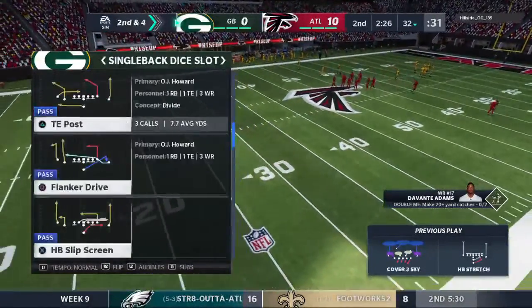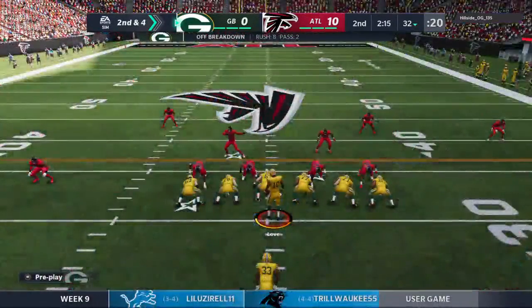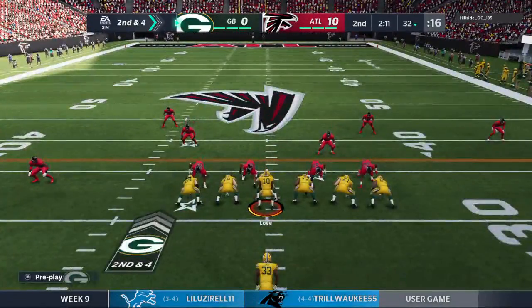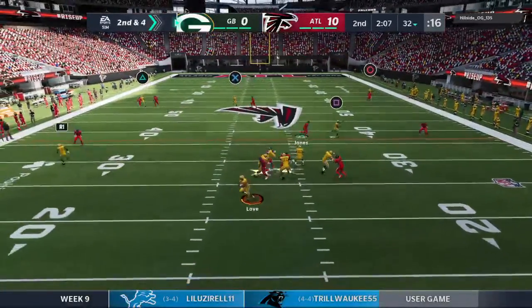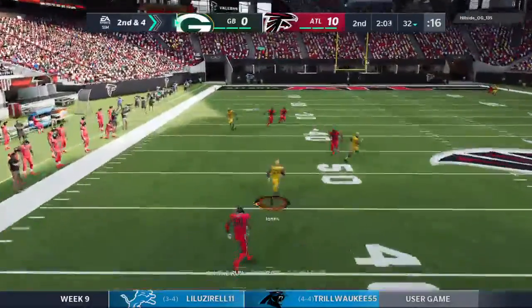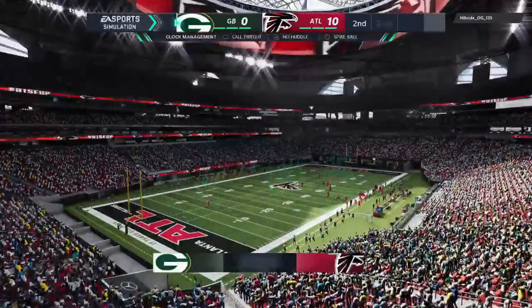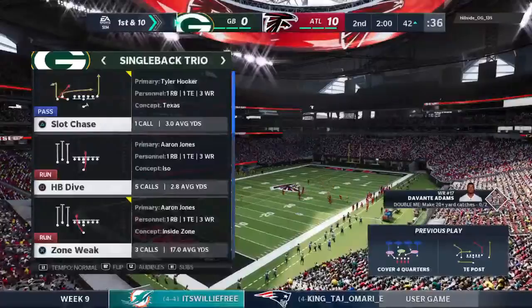Pick up of 6. Brings up 2nd and 4. At the 30. They don't need to run another play here before the 2-minute warning. Let's see if they do it anyway. Love looking to throw it. Buying time to his left. And now he's going to use his legs. Gets this to his running back, Aaron Jones. And he'll have it past midfield almost to the 40 before being taken down.